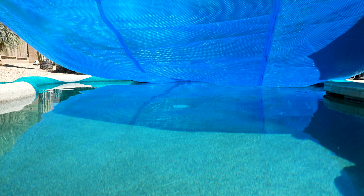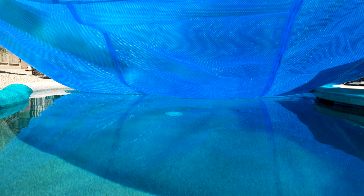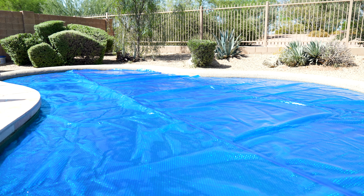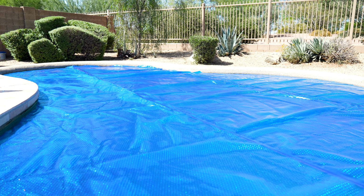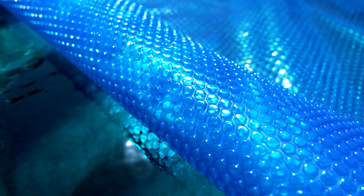If you're looking for a simple-to-use and cost-effective solution, a solar cover is your best bet. Solar covers absorb the sun's heat during the day and transfer that warmth into your pool water. They also help reduce evaporative heat loss and insulate the surface of the pool, which helps save money on heating costs, especially when used alongside a pool heater. These lightweight covers are easy to use, especially if you have a cover reel, to help you roll the cover on and off your pool.